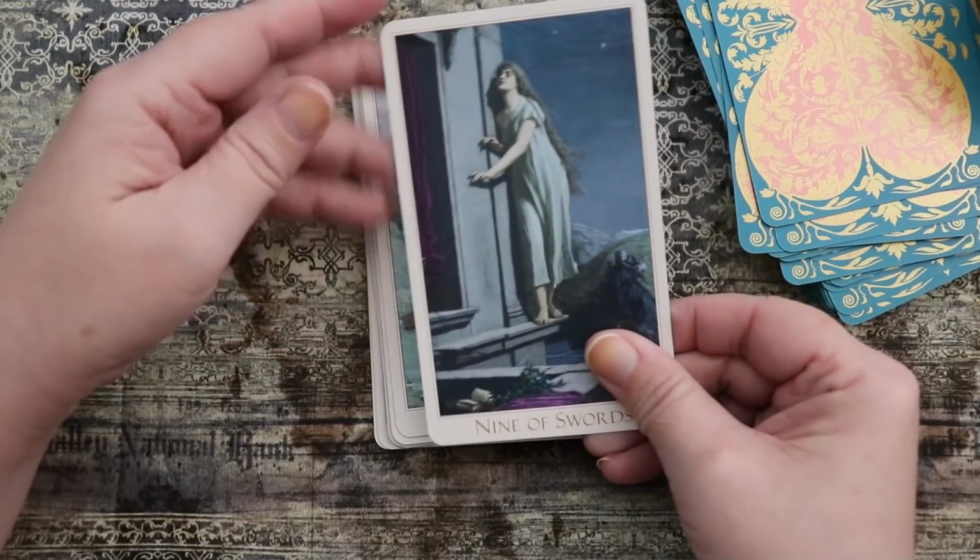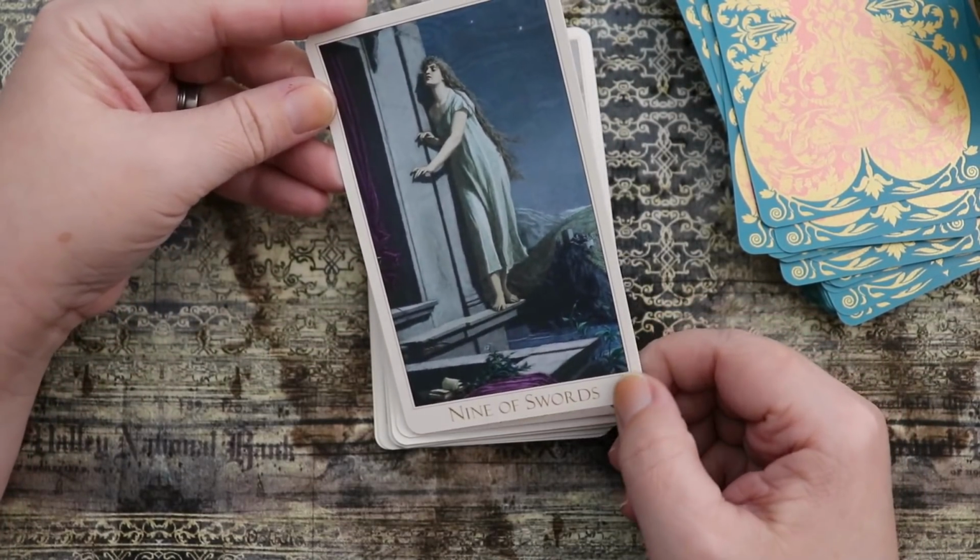Oh, she looks like she's trying to escape. Like sneak out somewhere in the middle of the night.